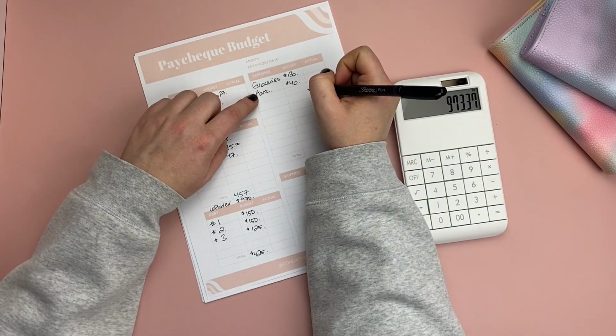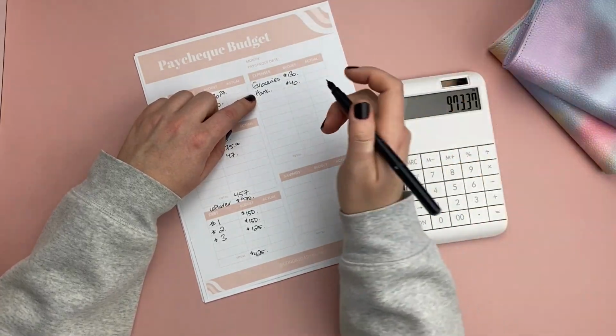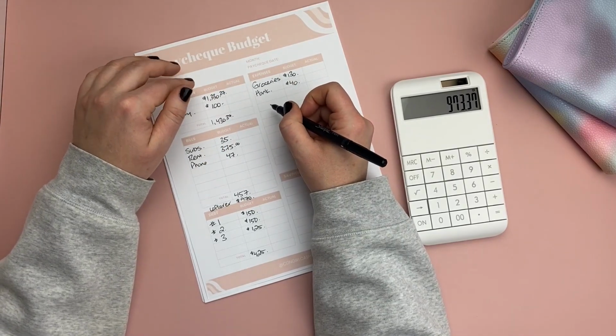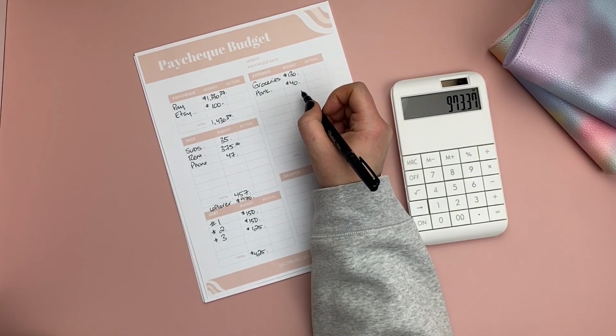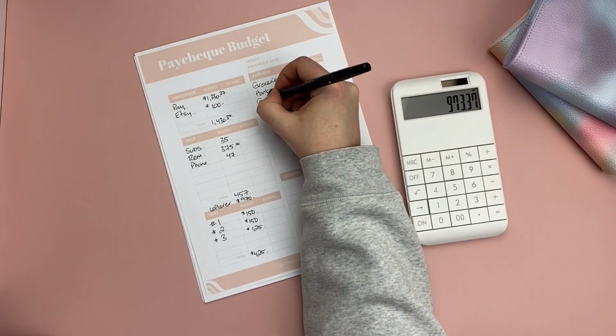With Hank's folder, I do keep it in my variable expense binder, but if I have money left over for my dog, I don't take it out of the envelopes. That's because I treat that envelope like a sinking fund. Even though it's in my variable expense binder, I treat it like a sinking fund. So then we have gas.